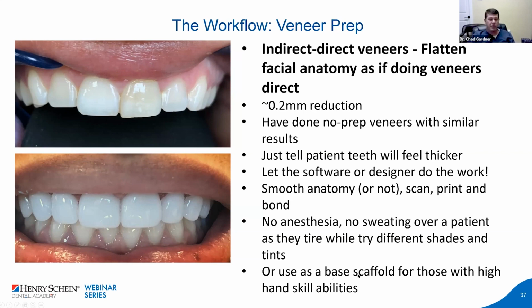Or if you're one of those super artistic guys, you can take these and cut them back and use it as a base scaffold indirectly. Add your different flowables or composites or tints and bond them in. I'm not that artistic to do that. I wish I was, but I'm not.